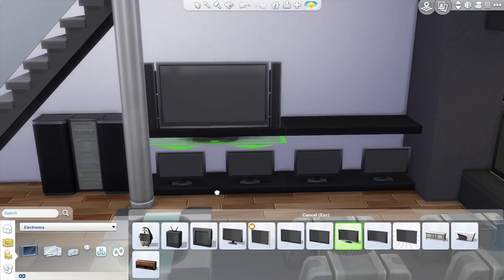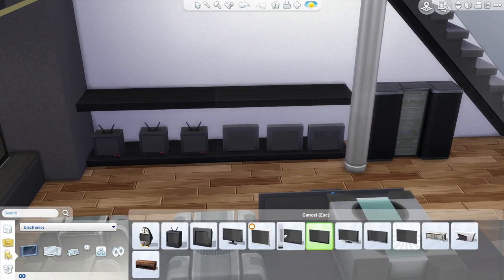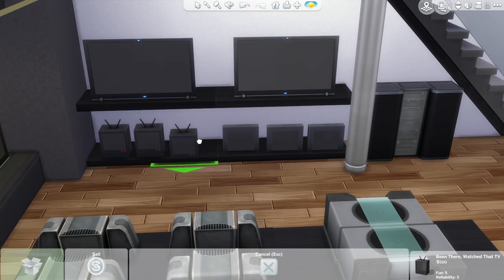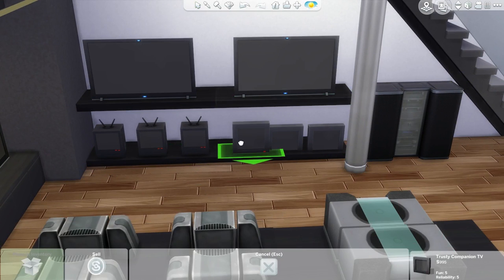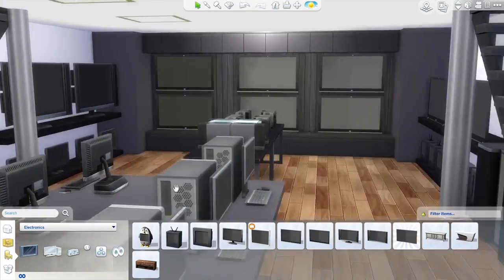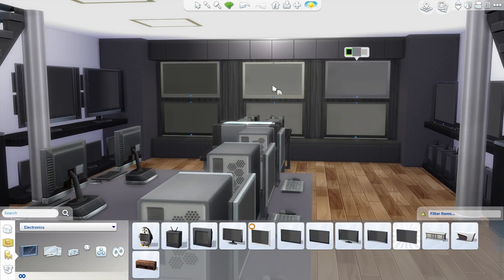And then over on the sides, I got rid of the TVs that were on the walls and only had the larger TVs on the shelves. Then I did the same thing with the cabinets up above it, just to take up some of the wall space. I was originally thinking about putting some wall decorations up there to look kind of like advertisements.